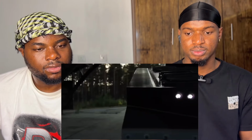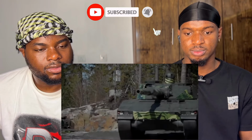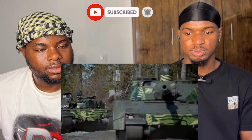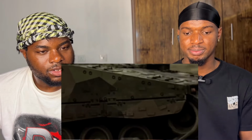The new CV90120T is built from the hull of the highly renowned and reliable CV90 infantry fighting vehicle. This family of tanks has built a pristine reputation since its inception in the late 1990s for its excellent mobility, speed, and superb firepower capabilities. The original CV90120 was developed to provide Swedish.